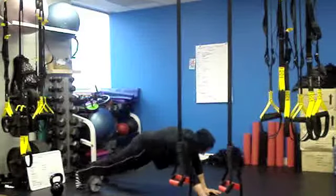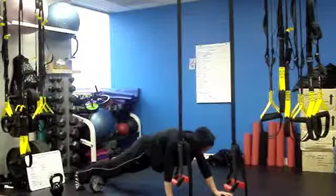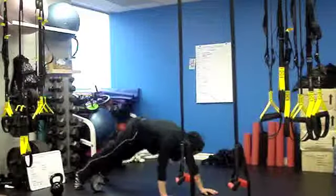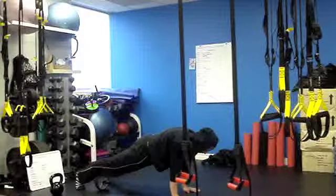You can do hand walkouts. Okay? You can walk the hands out, making sure the hips stay high. Okay? Making sure the hips aren't dropping here or coming up here. I don't want you doing that. So I want you to stay nice and neutral. Walk the hands out, walk them in.